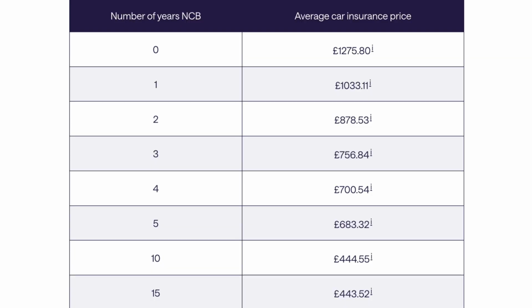Here are the following tips I want to share with you to help you get insurance cheaper. The first and most obvious way to reduce your premium is to drive carefully, and then next year you'll get your no-claim discount. And the longer you drive without any issues, the bigger your discount gets.